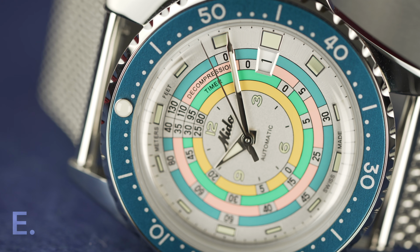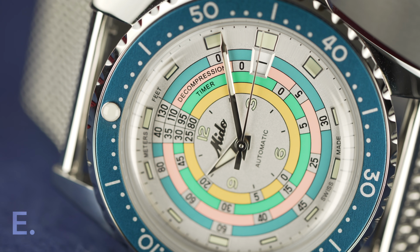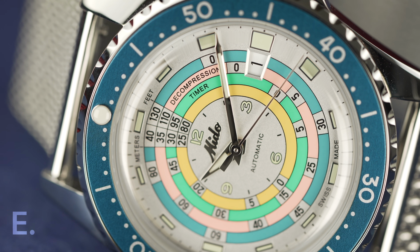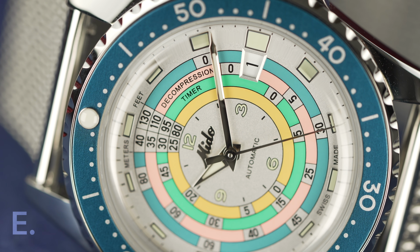There's also a date complication at the 3 position, the shape of which is perfectly integrated into the design of the dial. The black and white is actually quite easy to read, and I think it's impressive that they managed to design a date complication that doesn't detract from such a colourful watch face.